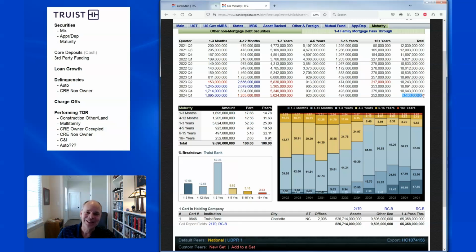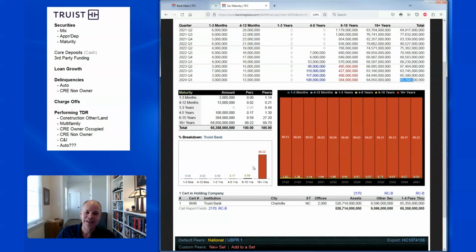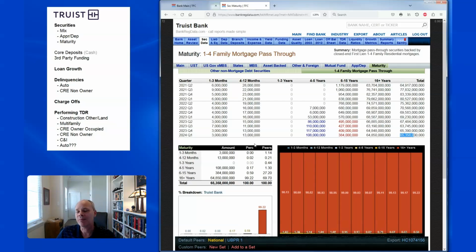The issue is they don't hold much except for mortgage-backed securities. They only hold $9.6 billion. So their non 1-to-4 portfolio is actually quite okay. The problem is $67 billion of this is longer dated paper, right? And so it's all red. 99% is 16 plus years. So this is not something that they're going to get out of easily, right?